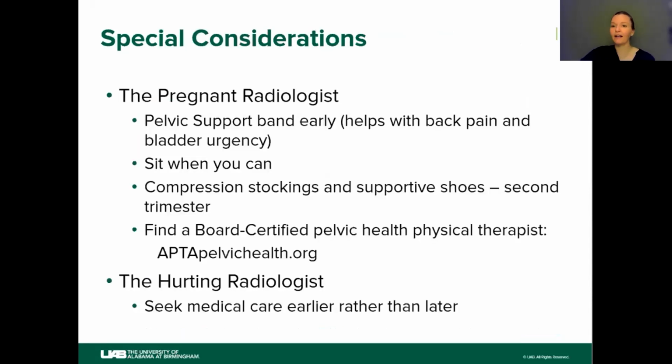Okay, we're wrapping up, but I want to mention a couple of special considerations. Pregnancy can be even more demanding on our body, and it can create a lot of problems. So because of that, I recommend that pregnant radiologists use a pelvic support band early on, which can help with back pain and bladder urgency. I recommend that you sit when you can, and also use compression stockings and supportive shoes beginning in the second trimester before foot pain or swelling gets out of hand. Flats are probably not the best shoe to wear when you're pregnant and standing for long periods of time. Instead, opt for a great tennis shoe.